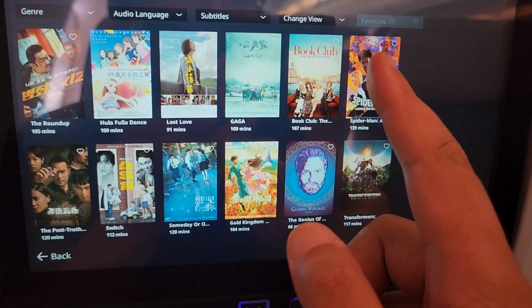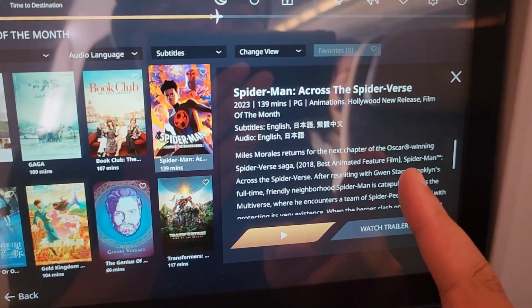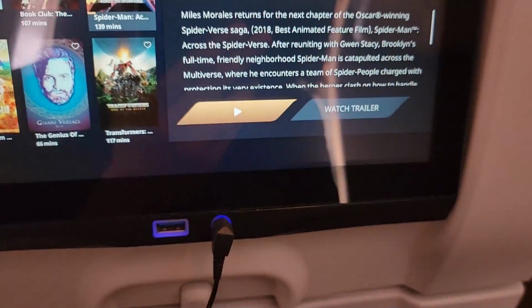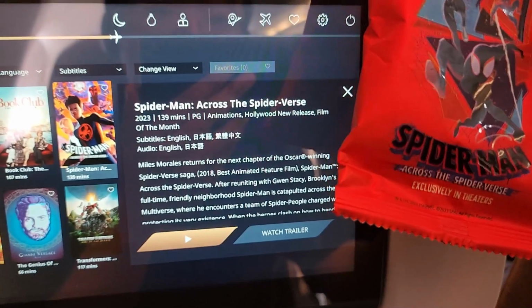And wait a minute, just let me double check the in-flight entertainment system. Oh no. I see. This might be the first time that I'm forced to watch a certain movie on the flight. Am I gonna turn into a movie review channel now? No, I can't. I still have to feel the touch of a woman. I can't do this.